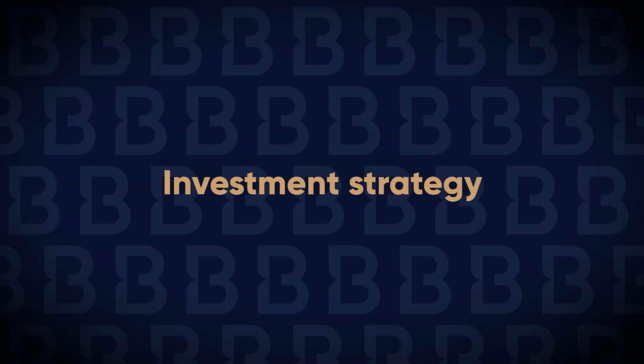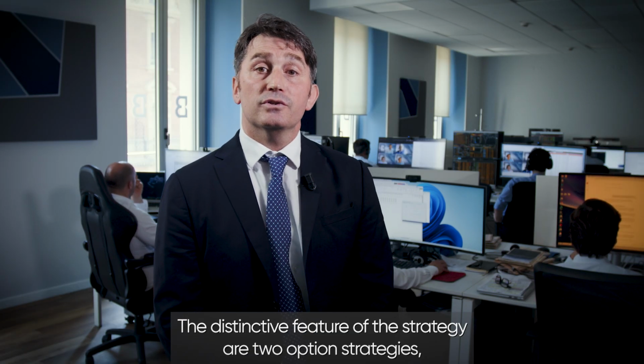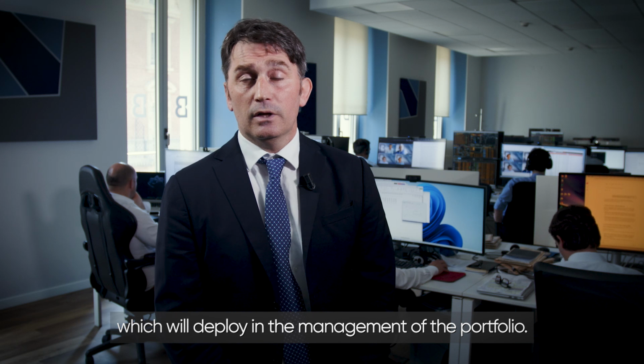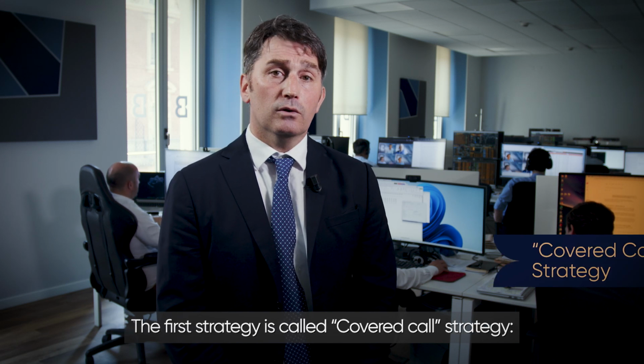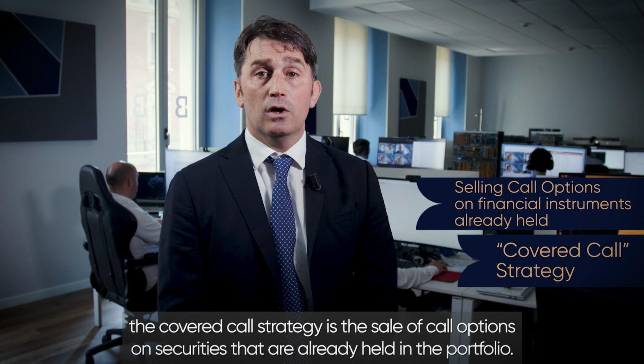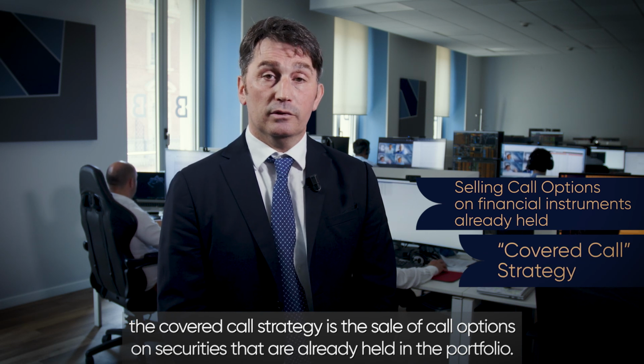What is the distinctive feature of the strategy? The distinctive feature of the strategy is 2 option strategies which we deploy in the management of the portfolio. The first strategy is called a covered call strategy. A covered call strategy is the sale of call options on securities that are held in our portfolio.